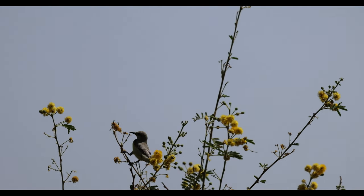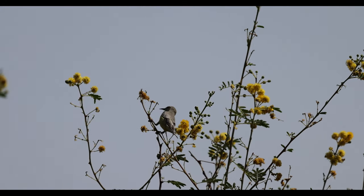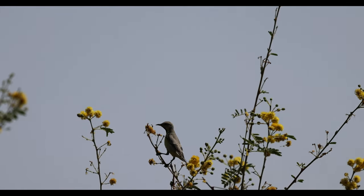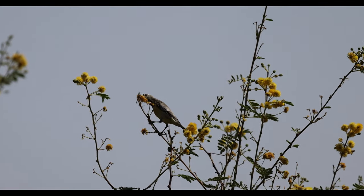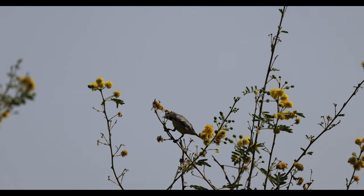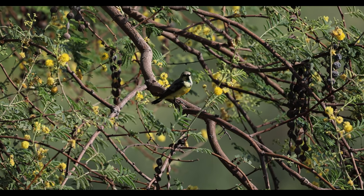And last, but for my money, most assuredly not the least of the small birds, we have the sunbirds. I have, it must be said, a somewhat complicated relationship with this family of birds, but you'll need to wait for our episode on South Africa to find out more.